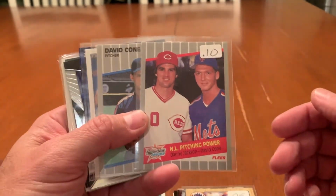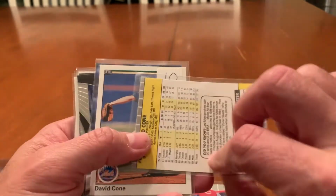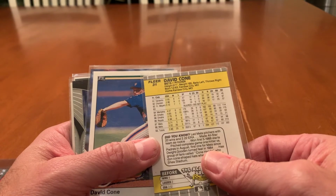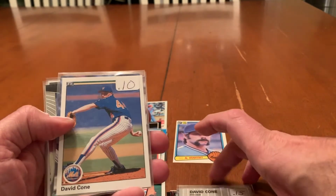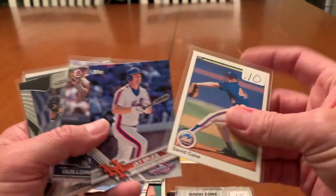We got Lenny Dykstra 87. We got Pitching Power, Danny Jackson and David Cone. And 89 David Cone. Is that a rookie? No, it's not a rookie. He's young. He looks really young in that picture. This is a 90 Upper Deck.